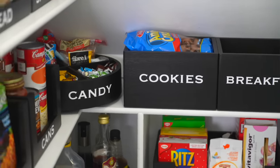So here's what you do instead. You have a spot for important papers to go, the "I gotta deal with this" pile. I call that an action file. You have a spot for papers that you maybe want to look at and reference, like a magazine you want to read or a recipe you want to try. Fine, that gets its own basket.